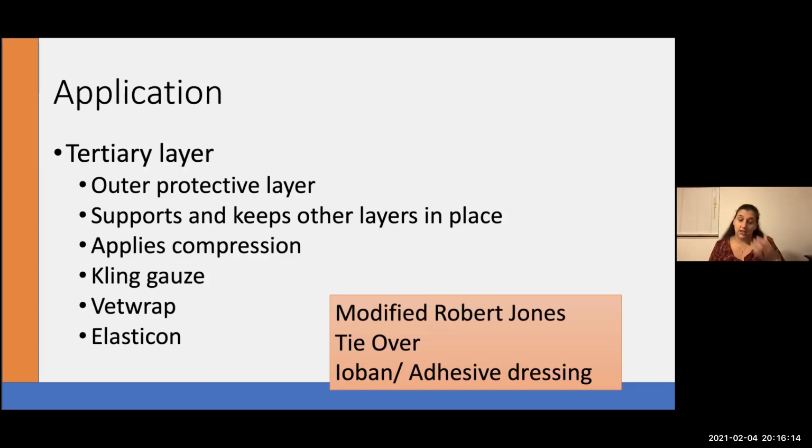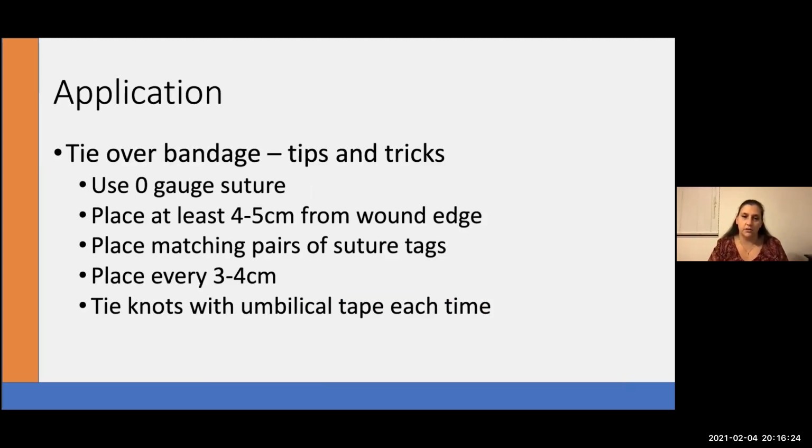And essentially it's a sticky adhesive layer that you just stick to the skin nearby, and then you go over top of the bandage. So we'll look at some pictures of those.